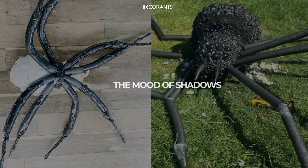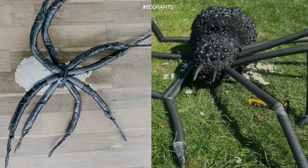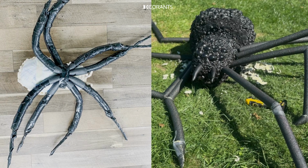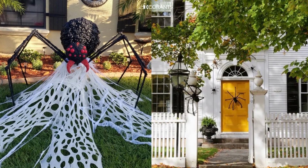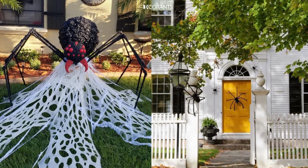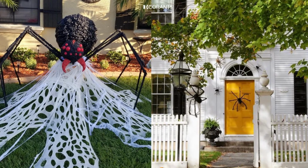Once your stage is set, mood takes over. The play between light and shadow transforms stillness into feeling. Shadows stretch and shift, light flickers and fades. And in that rhythm, the scene comes alive. Atmosphere is not about filling every space, but about knowing when to let emptiness speak.